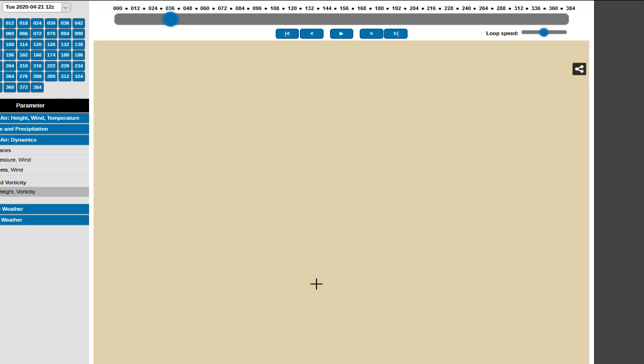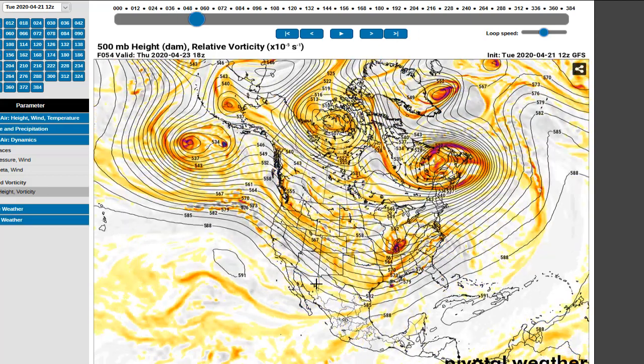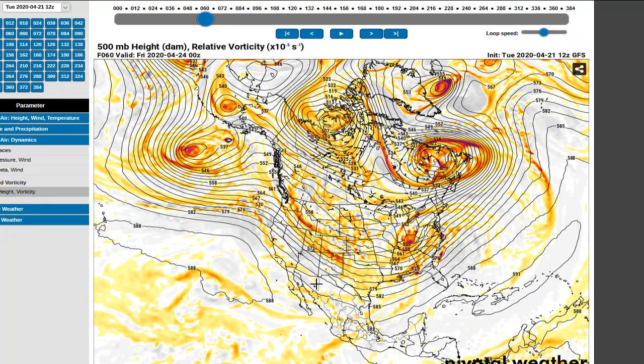And let's go up to Thursday. Things move out to the east. So now it's starting to affect the Appalachian region. I can see things still look kind of stormy out in the Rockies.